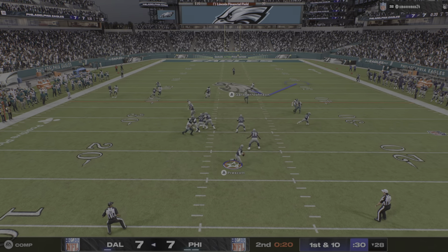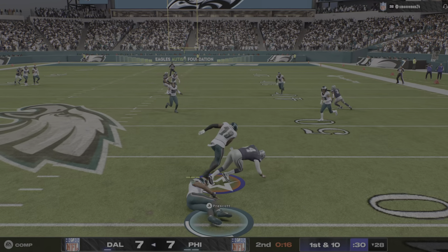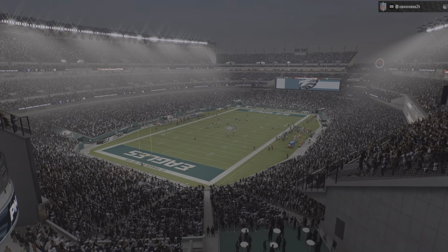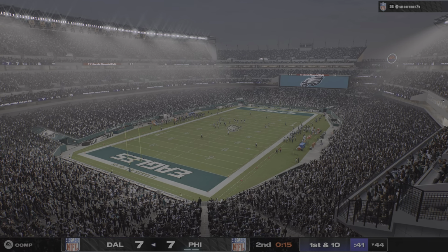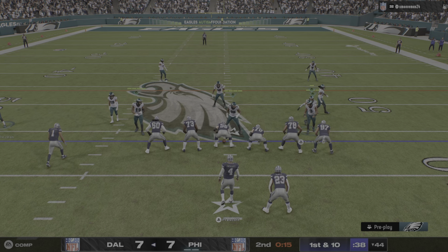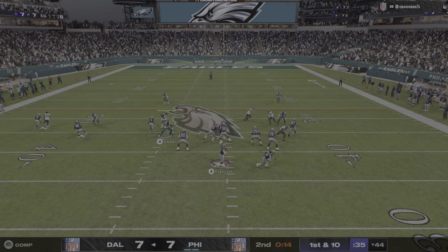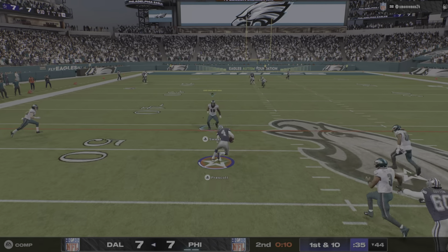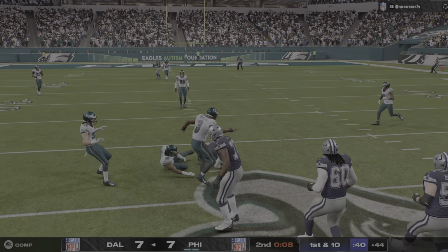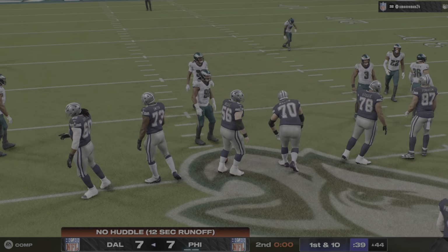Prescott from the gun. Eluding the pressure right. And they'll get it up just short of the 45 at the 44. The Cowboys signal for their third and final timeout. And with halftime on the horizon, they'll be out of timeouts from here forward. Here's Prescott. Being chased out left. And taking it across midfield and inside the 45.